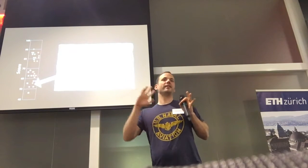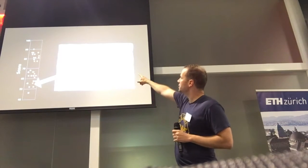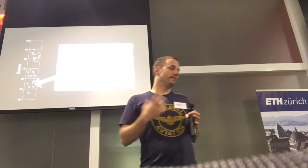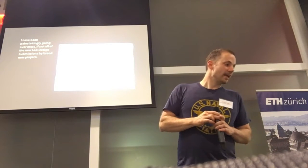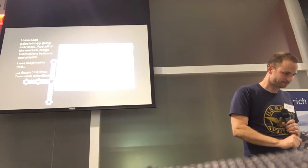And so the players decided to invent their own scientific argot. They said, we're going to call these Christmas trees, because they're colored red and green in the game. And this player, Dimension 9, said, let us not waste our experimental resources building these Christmas trees. Sort of an exhortation to the community. Let's do something really valuable here. And so this unleashed a sort of torrent of study of all this empirical data that was coming back through the game. And so he said, I have been painstakingly going through all of the lab design submissions by brand new players. And I was chagrined to find a dozen Christmas trees were submitted. Let us not waste our precious few design slots.